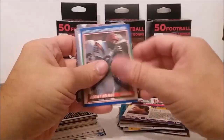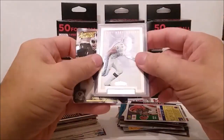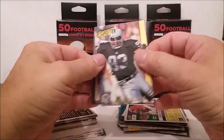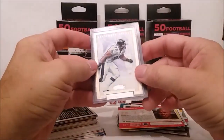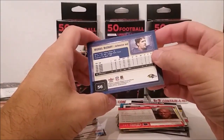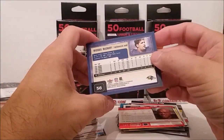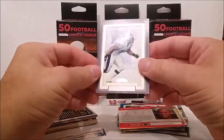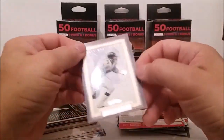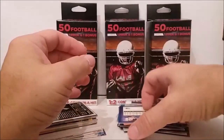All right. Ray Berry, Rodney Holman. Ooh, ooh. We'll come back to that in a second. Here's an action pack. Greg Townsend. Who's this guy? And what is he? Fancy schmancy looking card. Flea or something from 2002. Michael McCrary. Probably not worth anything anyway. Kind of a raised frame type deal. Interesting.